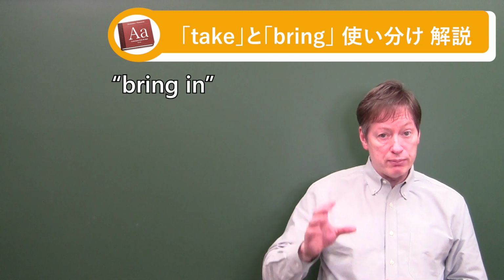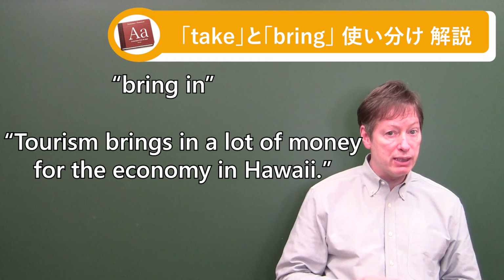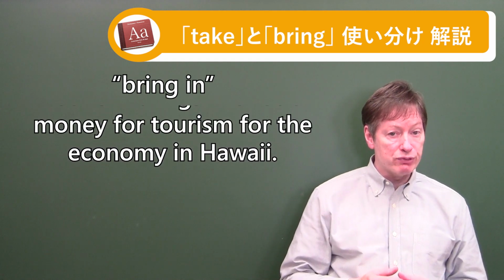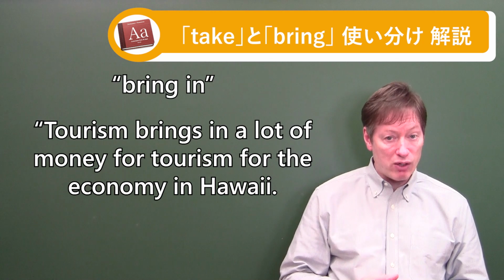And one more for bring in, sentence first. Tourism brings in a lot of money for the economy in Hawaii. Tourism brings in a lot of money for the economy, made a mistake. Tourism brings in a lot of money for the economy in Hawaii.